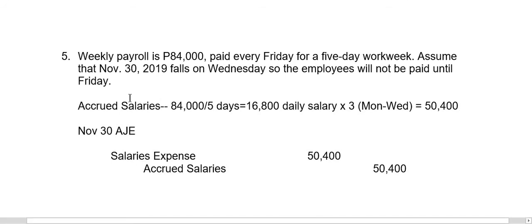Therefore, the payroll on November 30, which is Wednesday, the salaries expense on November 30 would cover from Monday, which is November 28, Tuesday, which is November 29, and Wednesday, which is November 30. That is 3 days. So, since magko-close na yung libro ni Glory Company November 30, the salaries for that day should be accrued. Particularly, ilang araw yon? That's 3 days. Okay, so accrued salaries.